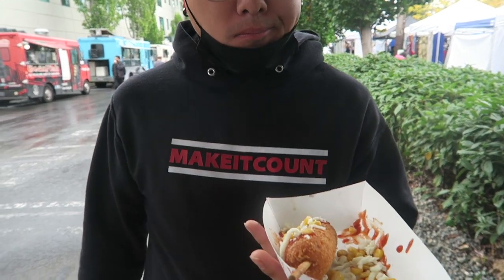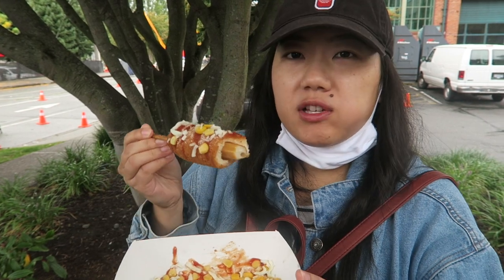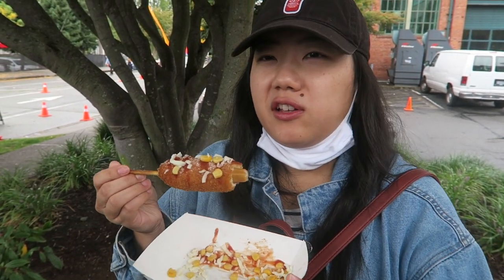How is that? The hot dog has more meat. Oh, I want to see what it looks like. I don't want another hot dog. It's like a sausage, actually. Yeah, it smells like a sausage. A Korean sausage. It tastes like cheese curds. Mm-hmm. I wish I had more ketchup on it.